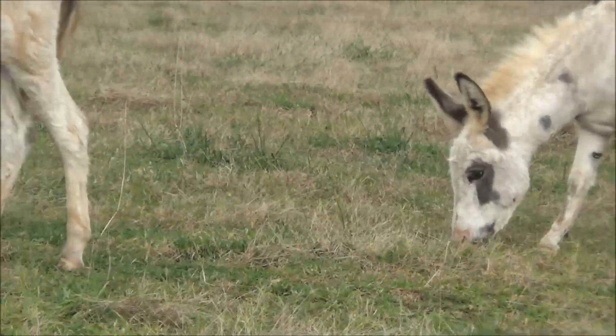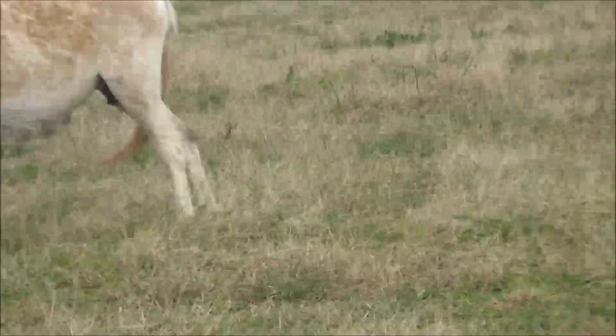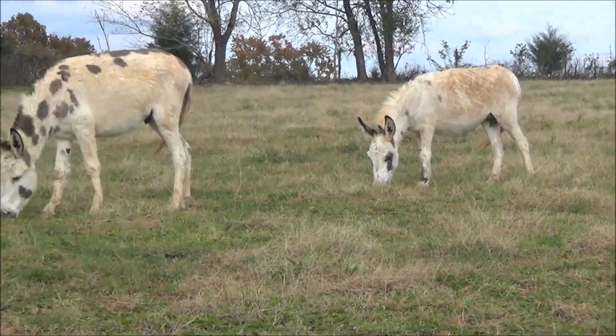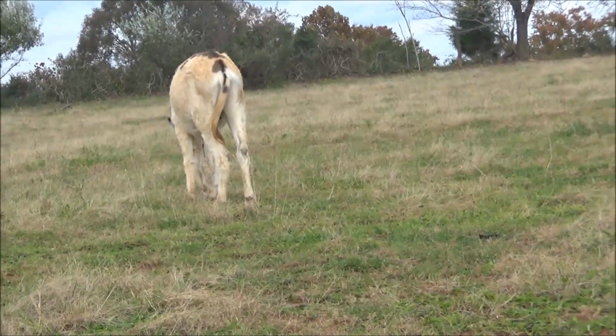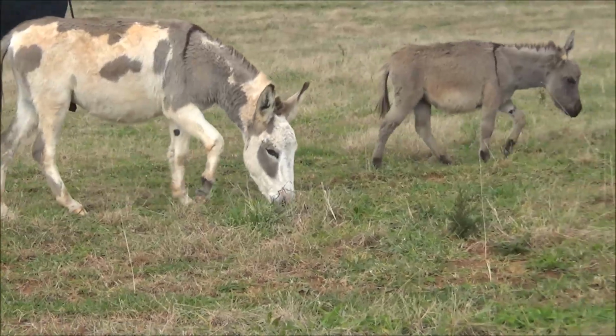Of course, I can't really see why anybody would want donkeys, but Regina says that they protect cows or whatever. And last night at like 2 o'clock in the morning, I was outside and there was coyotes. I know it was at least 15 of them. Look at the baby.